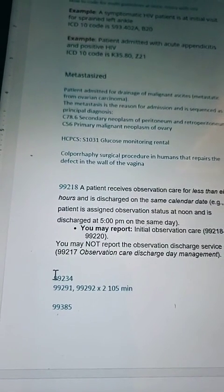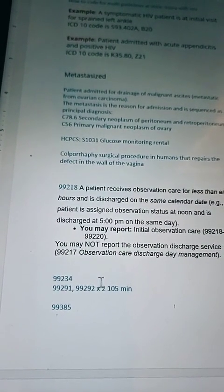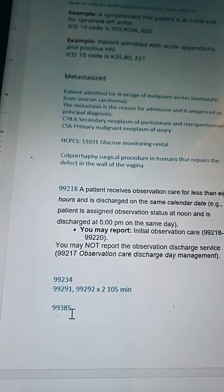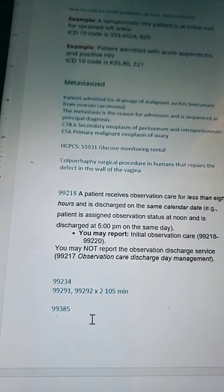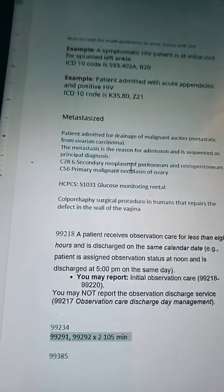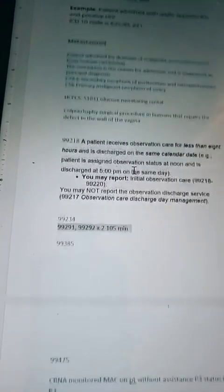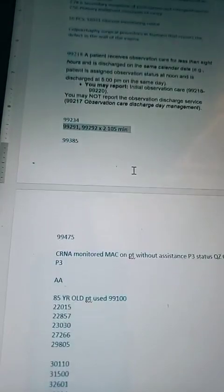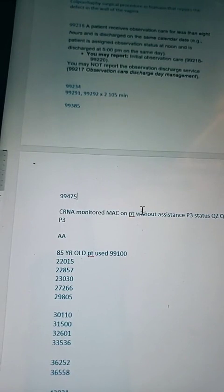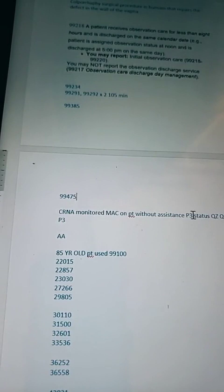So your other codes that were on the exam are 99234, which I don't have an example for yet, 99385, but I know these are the critical care, in case you missed any of that stuff. Got a whole bunch more. I still have to write some more information on these. The 99475, the CRNA for monitored MAC anesthesia. They had a patient who was a P3.